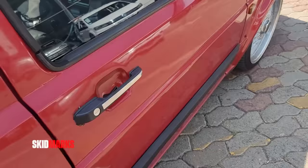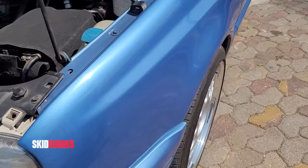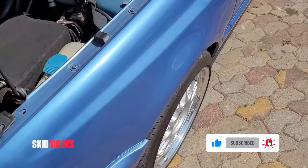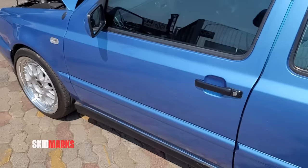And then here we've got the Jetta 3. This is one generation on from the Jetta 2. CLI. Look how lovely the paint looks on this one, hey guys. What do you think about that color? Motor is nice and clean. I'm loving this color, hey. CLI.